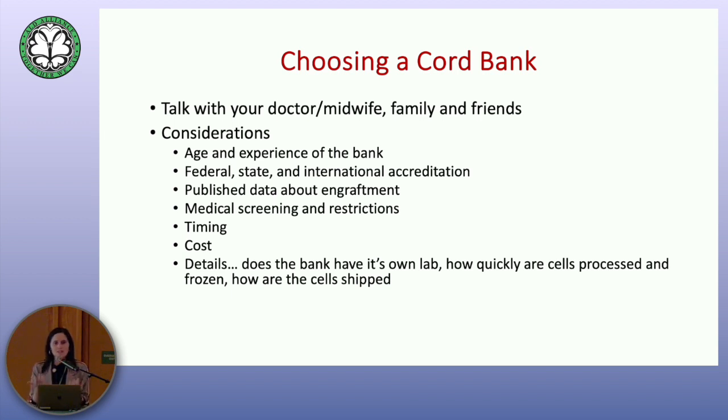So go online, find out how long that cord blood bank has been around. Find out how many cords they have been able to dispense. There are accreditations that cord blood banks can get. So there are federal ones, there are state ones, and there are international ones. Go on the website and see if they're accredited. If they're not accredited, don't go with that cord blood bank. Those accreditations are just the standards for how blood products are handled.